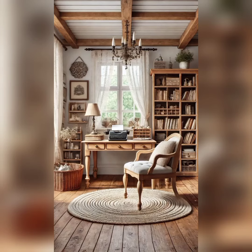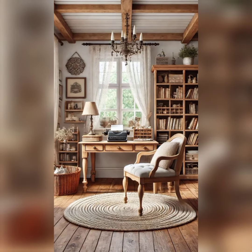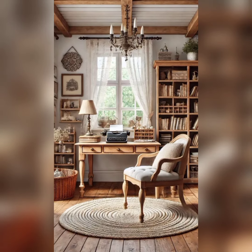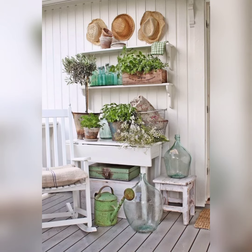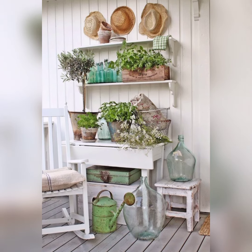For your kitchen table, a rustic wooden dining table paired with mismatched vintage chairs creates a relaxed, casual vibe, perfect for family meals.